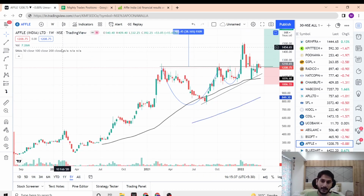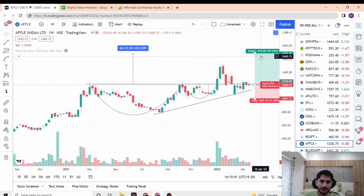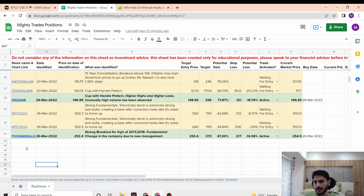So it really depends on the FII selling, how much they sell. But overall, a nice chart structure. I'm going to add this to my tracker, and let's see how this strategy works.